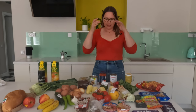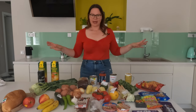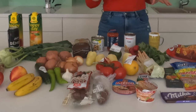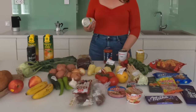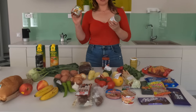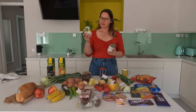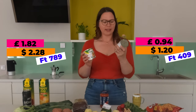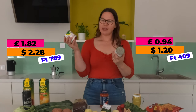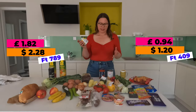So I'm just gonna go through everything now before you see all the prices. This is not a massive shop, but it's quite a big shop. I don't usually buy this much in one go. Let's start here. I've got some cupboard items. I got two tins of chickpeas, and you'll see the receipt in a bit, but basically this one is a branded one, Bonduelle or whatever, and this one is the supermarket's own brand. And this one basically was twice the price of this one, even though the branded one is actually less in weight.